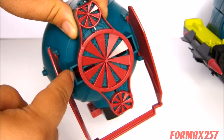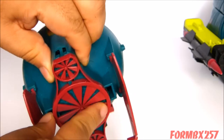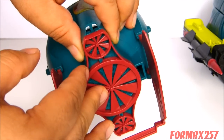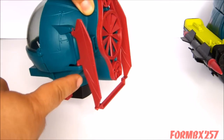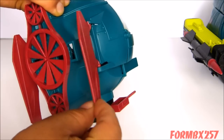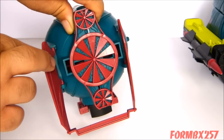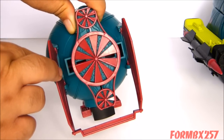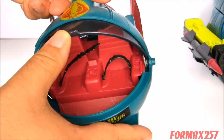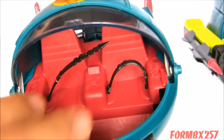As you can see, these are the holes which were for the side tines, as well as this top portion, which is where you unlatched it. But as you can see, it actually does have movable vanes. So you can move these around, and it has a bar on the bottom which allows it to move in sync with the other one. And as for the detail inside, you're able to fit two figures in here, and they both have seat belts.